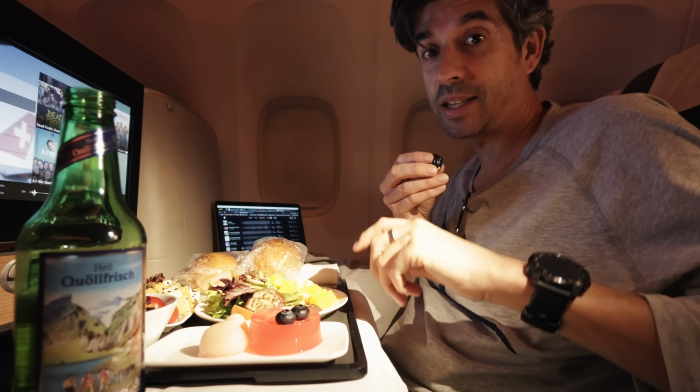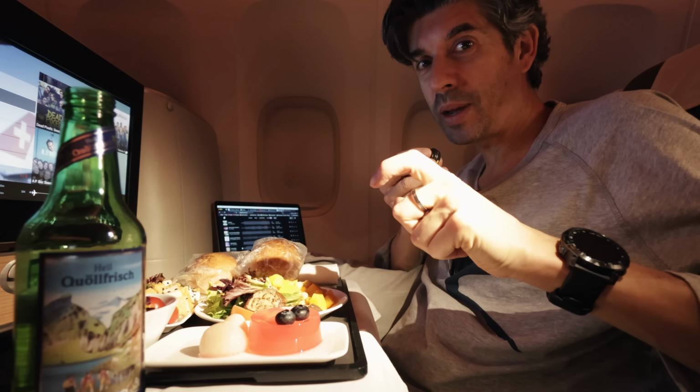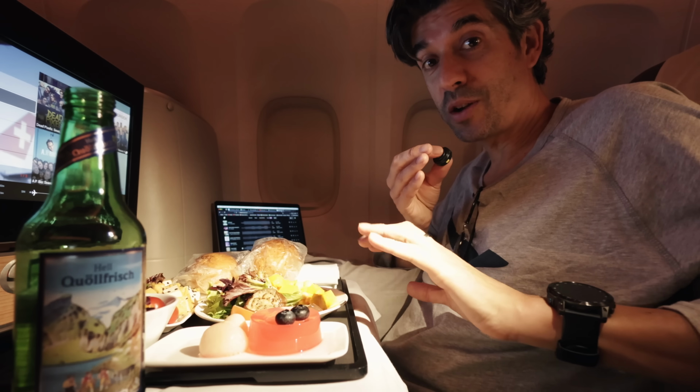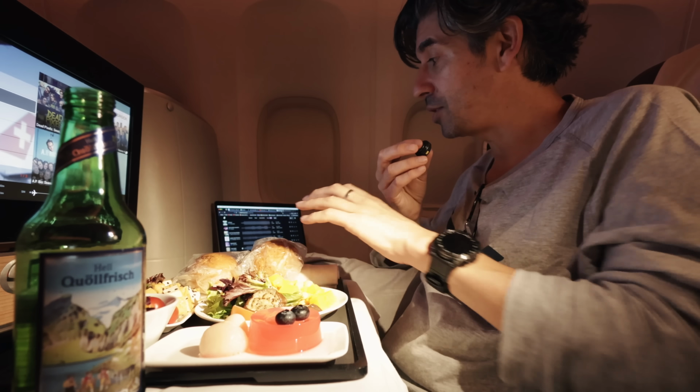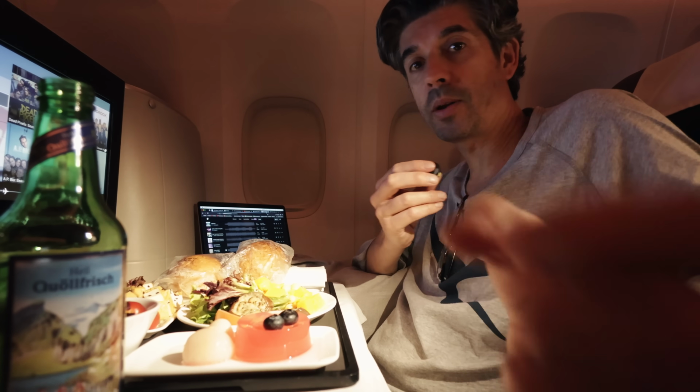In a lot of seats in business class, you can't do that. You have one table and maybe a small space next to you, but because we've got so much space on this seat, I can just put my laptop to one side, keep it there. Just lots and lots of space, a lot more than you'd get in an ordinary business class seat. Anyway, I'm going to eat.